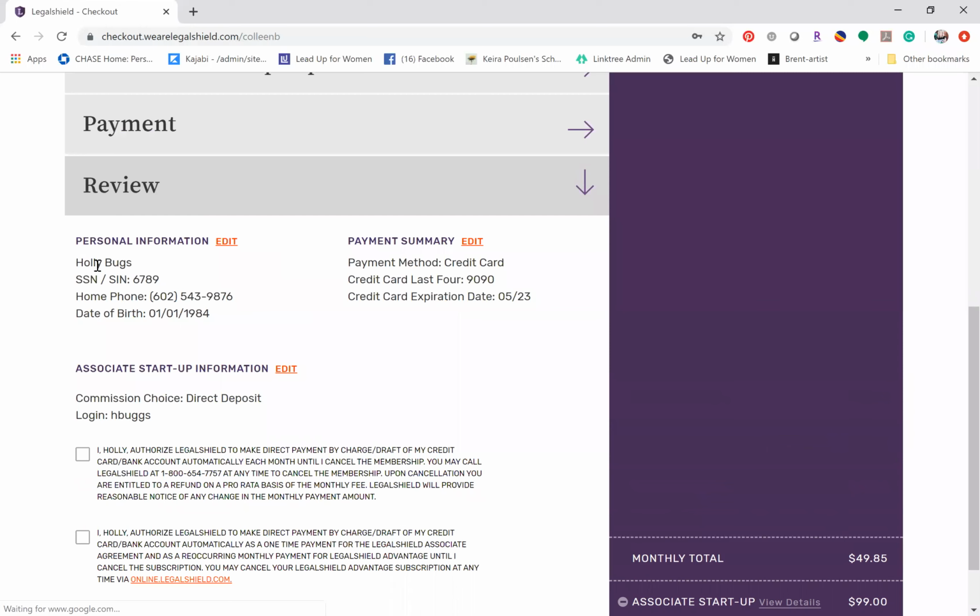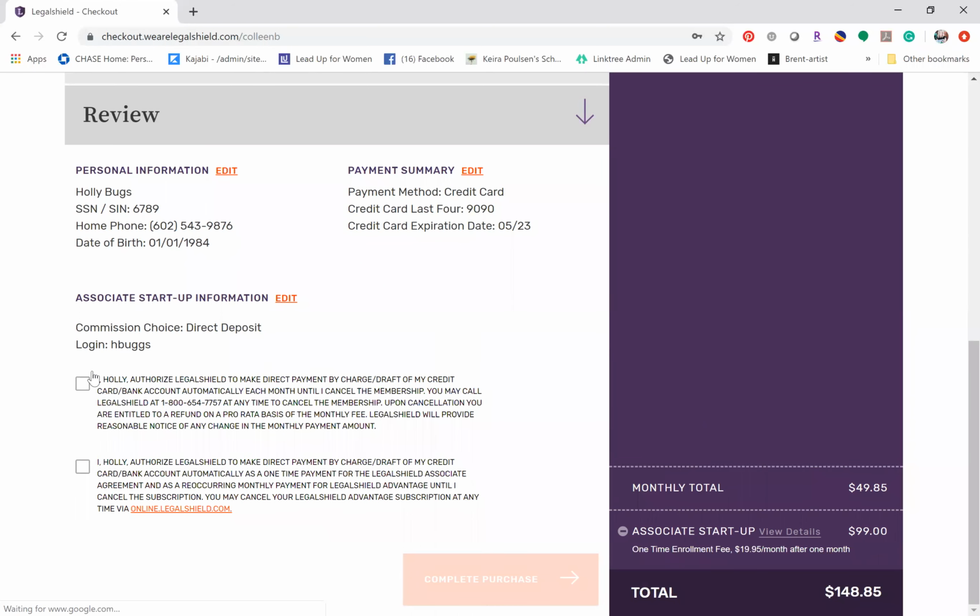All right, here we go. So personal information, here's her social security number, her home, date of birth, payment. Now all you're doing is you're basically saying, yes, I want to make sure the direct payments are put into my account, and I authorize them to make the draft for me. And then I'm going to click complete purchase. Congratulations, you are in my downline and you're covered. That's the end of the video. Click complete purchase and you're done.